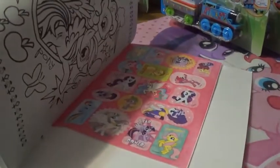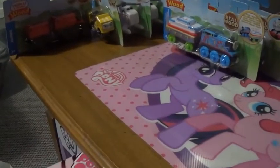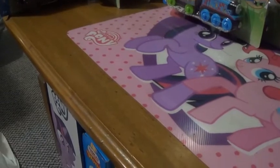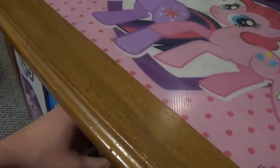And as you can see, we do have some stickers in here, as well as plenty of coloring pages. Looks really cool. Yeah, I got quite a few My Little Pony coloring books in my collection. I'm just trying to find a good spot for it. If I move some of this stuff out of the way. Yep, there we go. Alright.